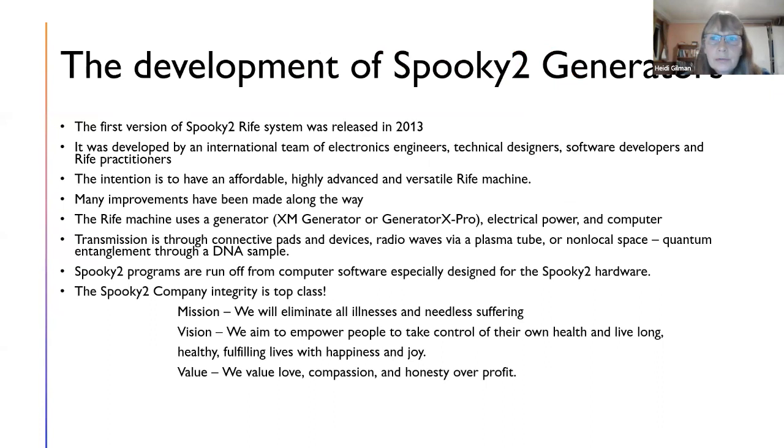Okay, so just to go over the basic development of the Spooky2 generators, the first versions of the Spooky2 Rife system were released in 2013. It was developed by an international team of electronic engineers, technical designers, software developers, and Rife practitioners. The intention is to have an affordable, highly advanced, and versatile Rife machine. Many improvements have been made along the way. The Rife machine uses a generator, either the XM generator or a Generator X Pro, electrical power, and a computer.